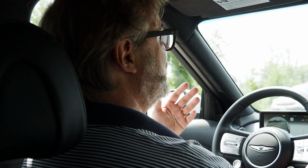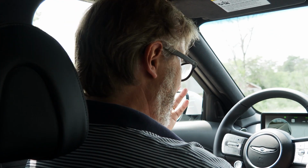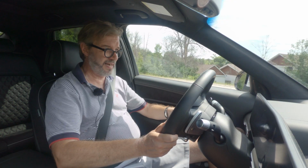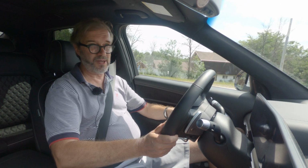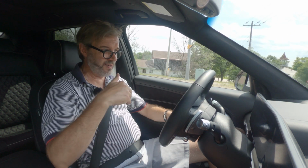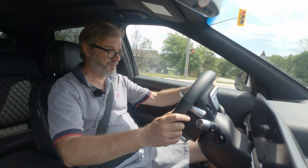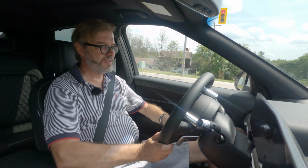With these systems, they are best used on the highways, 400 series highways, to stay in your lane. It's best not to use them or rely on them on smaller roads and in the cities, because they're not 100% reliable. Okay, so keep that in mind.